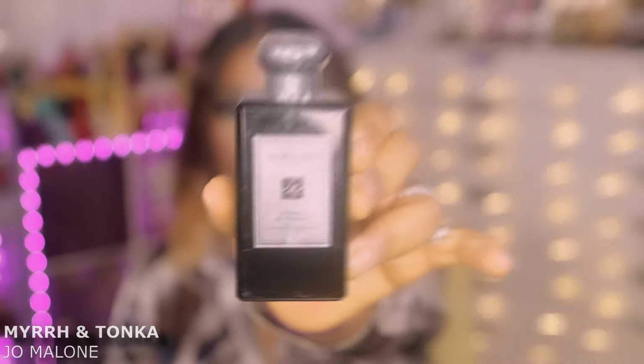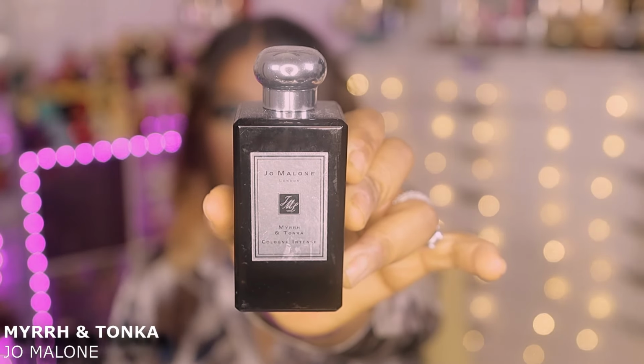Now let us get started. In no particular order, I'm just picking a fragrance and rocking with it. Now the first fragrance I'm going to be talking about is from Jo Malone. It is Myrrh and Tonka. This is absolutely one of my favorite perfumes ever.